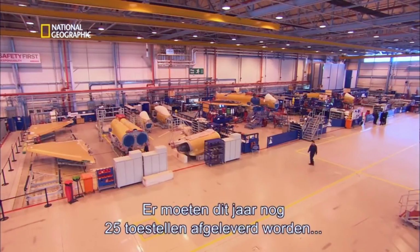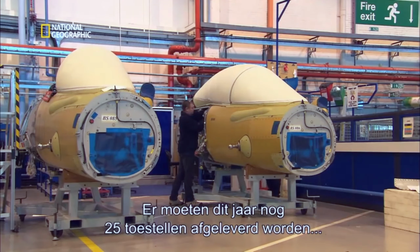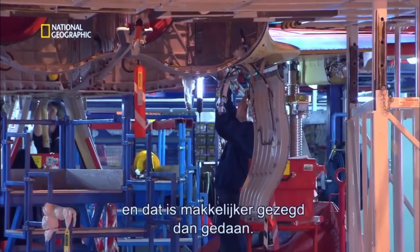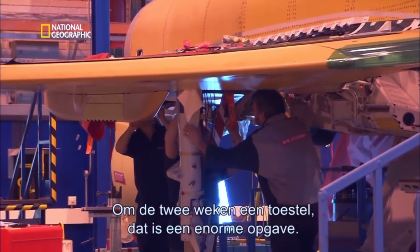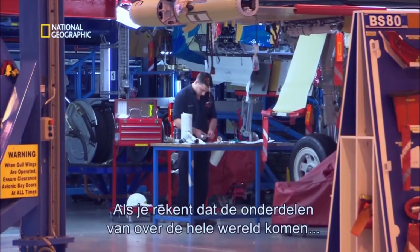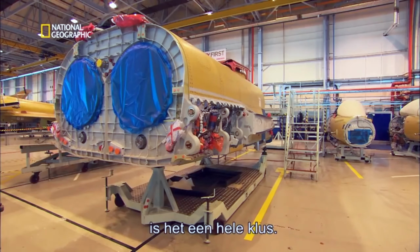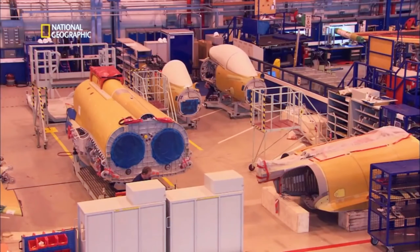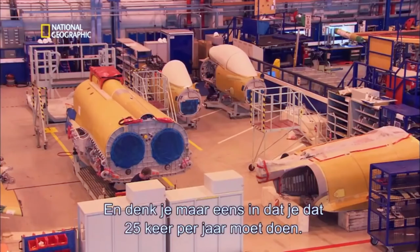With an instruction diagram in four languages and 25 aircraft to be delivered this year, this is easier said than done. One every 2 weeks is a heck of a challenge. Given that all these parts come from all around the world, you know, the major components travel from around Europe, so actually pulling this all together in one location is obviously quite a headache, and to be doing that 25 times a year is quite a challenge.